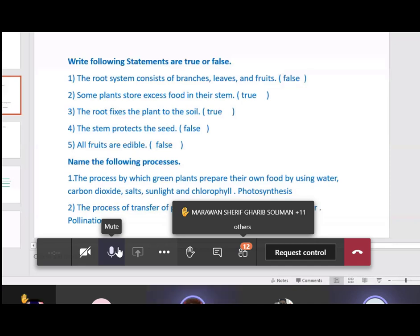Name the following processes. By which green plants prepare their own food by using water, carbon dioxide, sunlight and chlorophyll. No, don't read it, it's wrong. Chlorophyll. Yeah, correct. Repeat one more time. Photosynthesis. Okay, now tell me that word chlorophyll again. Chlorophyll. Okay.